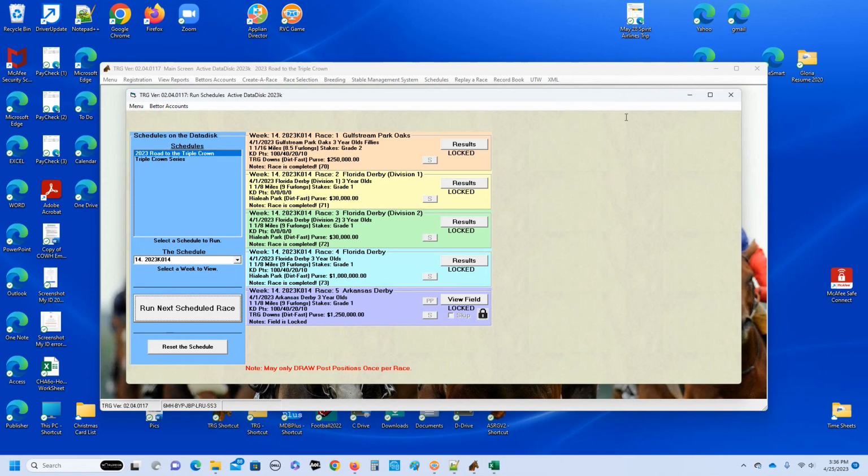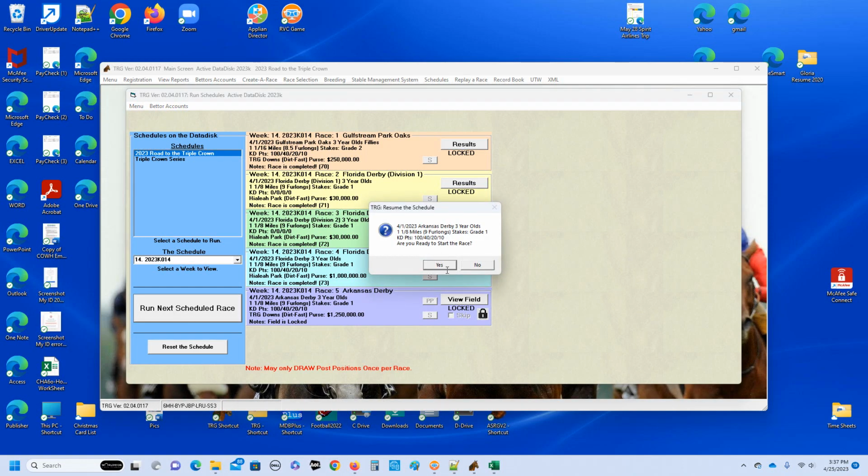Okay, let's finish up week 14 races with the Arkansas Derby. Right now it will be considered the most expensive course so far in the prep races. And of course, like the Florida Derby and the Gulfstream Park Oaks, all of them will give a winner 100 Kentucky Derby victory points. So go ahead and get the Arkansas Derby up. It's also a 9 furlong race.